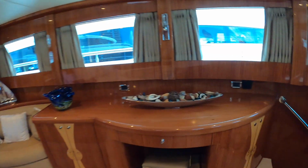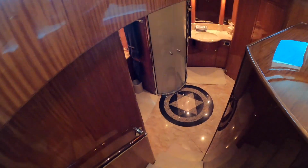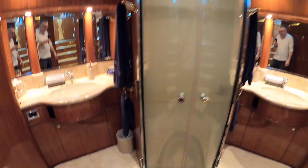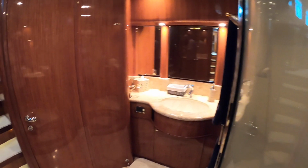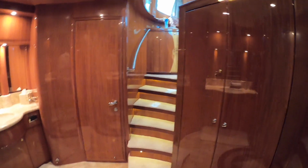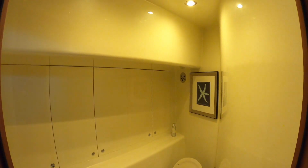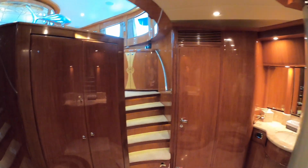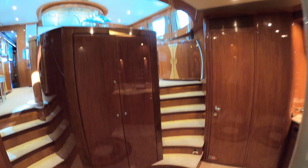And if we head on round, we drop down to the ensuite. You've got twin sinks, and you've got your shower there in the centre. And then behind this door, huge walk-in closet. And on the other side, that's your loo. But that feels really spacious coming down into here. And of course it means they've used the area underneath the foredeck, which is how they've got this cabin in here. I think that's very clever.